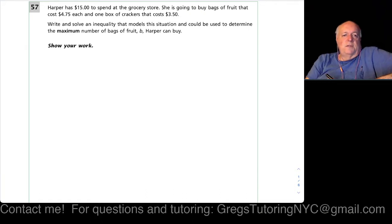Harper has $15 to spend at the grocery. She is going to buy bags of fruit that cost $4.75 each and one box of crackers that cost $3.50. Write and solve an inequality that models this situation and could be used to determine the maximum number of bags of fruit, B. So we're trying to look for B, the number of bags.